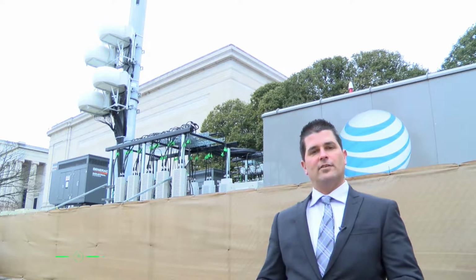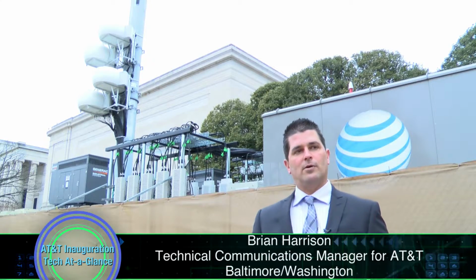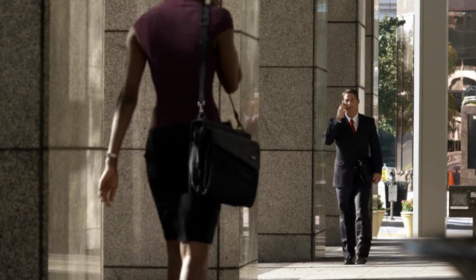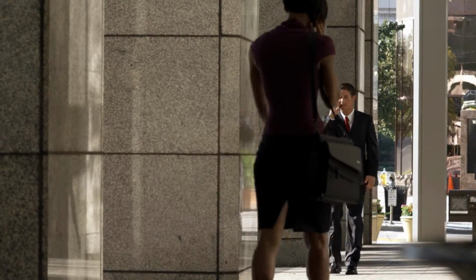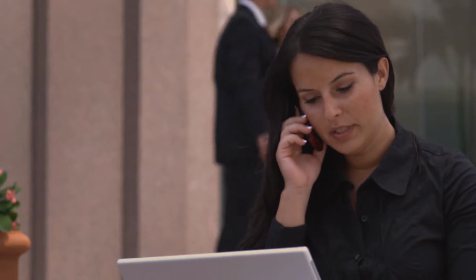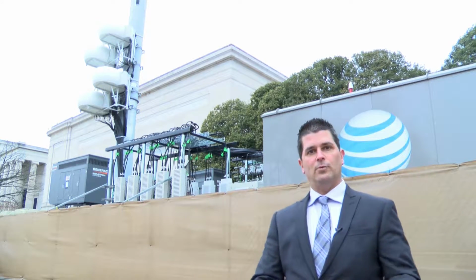So it's not just an event that is a boost in capacity for inauguration, but as we move past it, the National Mall in general, for all the events that are supported down here, will have additional resources available to them. If you're coming down to the mall and you're using your smartphone, you should expect that your service will be really good. You should have very good data speeds. You should have connectivity as soon as you go to connect to the network. It should be there for you. A lot of the activities that we've done to make sure we have enough capacity will ensure that whatever you choose to do on your device, we will be able to support it.